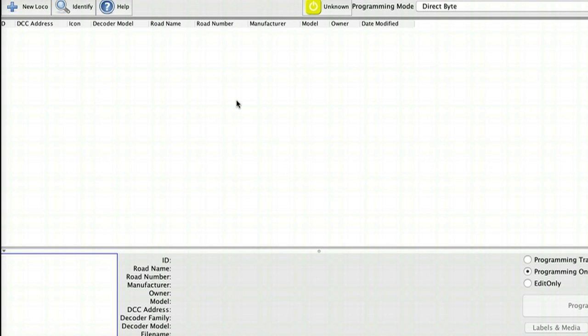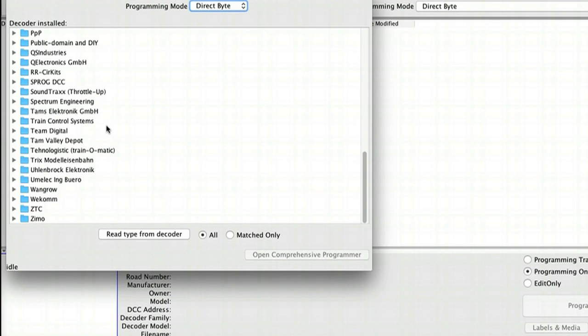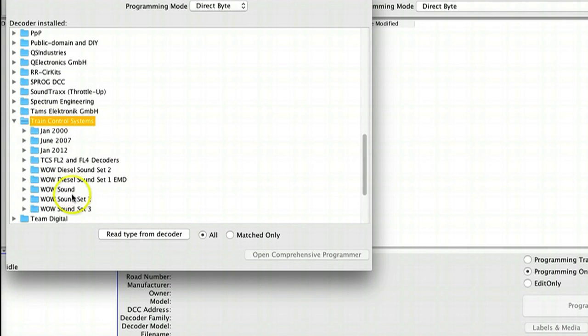So now, to program your locomotive, the first thing you need to do is go to New Loco in the upper left-hand corner. And then it'll give you a bunch of options of different decoders. You're going to want to scroll down. It's already scrolled down by default, because that's what I was programming earlier, the Train Control Systems TCS WOW sound decoder. And now you're going to go down to WOW Diesel Set EMD, set 1 here, because the locomotive that we have is EMD 567, so that's in set 1.